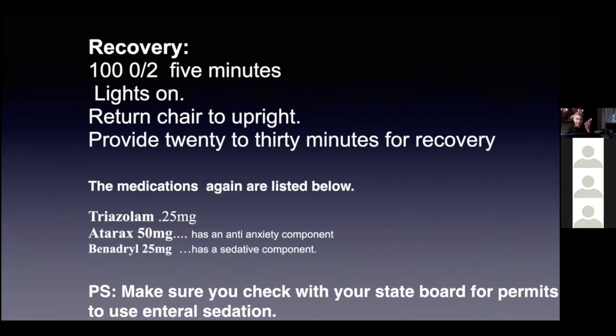I hope one of you does this and then writes to me. It's too good to be true, but I've done it for 25 years, so it is what it is. You put them on 100% oxygen, you turn the lights back on, because we turn the lights off for this. I've got to tell you something. I'm all about lengthening your career and maximizing your pleasure of providing oral health care. This is a great, great way to do it.